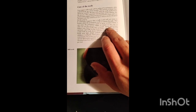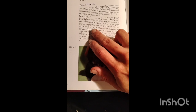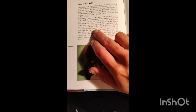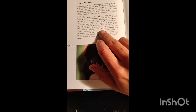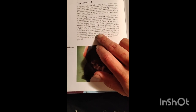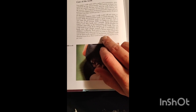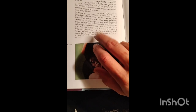Make it a habit in any case to inspect your dog's teeth once a month. Tartar and plaque can form, especially on the back molars, which, if neglected, can result in tooth decay and loss of the teeth. You can brush away light plaque yourself with a toothbrush and a children's toothpaste. Real tartar is better removed by the veterinarian, but it does not have to come to this. Dogs that can use their teeth regularly on dog biscuits and hard, tough chewing bones keep their teeth healthy and strong for a longer time.